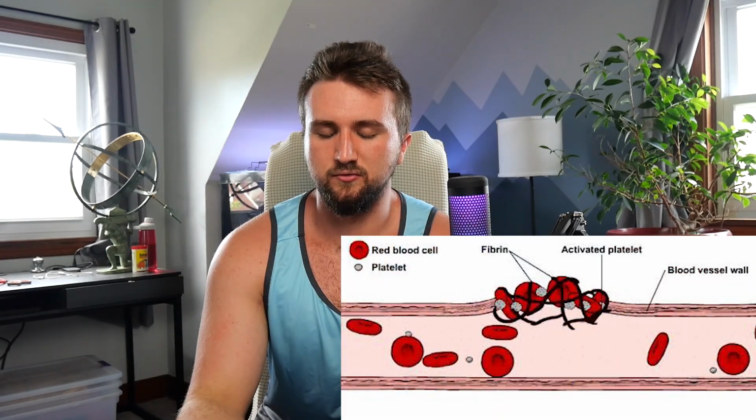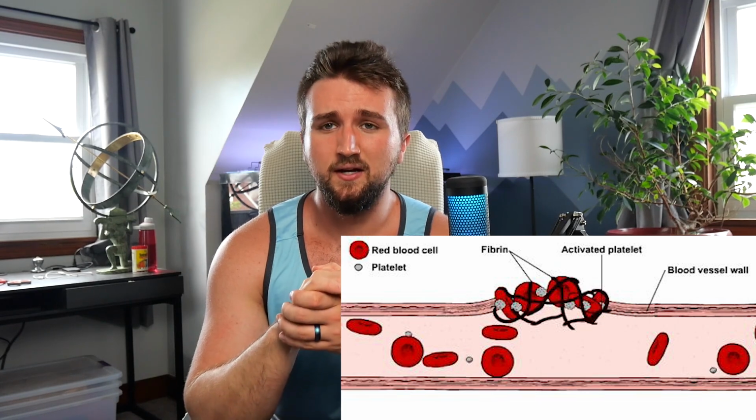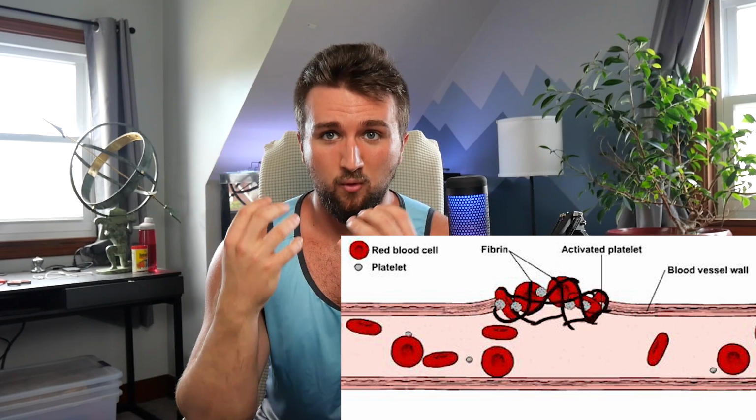So essentially, platelets do 2 things. They clump together, stopping bleeding, and then they signal more growth factors in the cells that they came in contact with to grow and to divide, to cover up the wound. And an important thing to note, the younger you are, the more platelets you have. So if you're my age, 25, you're going to have much more blood platelets than, say, someone who's 55. But I'll get more into that in a bit.